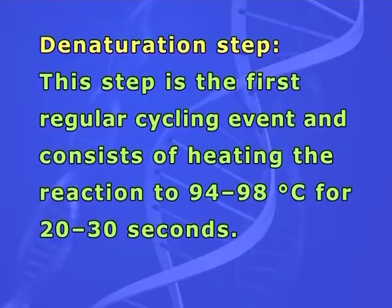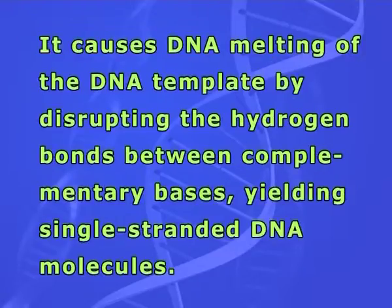The denaturation step. This step is the first regular cycling event and consists of heating the reaction to 94 to 98 degrees centigrade for 20 to 30 seconds. It causes DNA melting of the DNA template by disrupting the hydrogen bonds between complementary bases, yielding single-stranded DNA molecules.